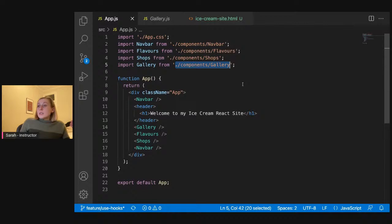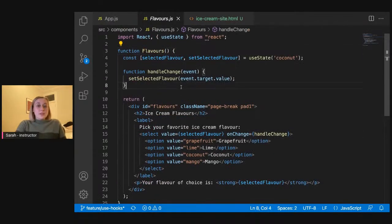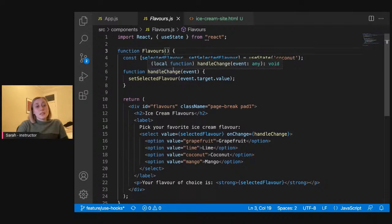All right, so that's our gallery component. The next one we'll look at is the flavors component. Let's have a look. All right, so this one's a little bit more exciting. And you can see that, again, this is a function. It's called flavors. There's nothing that goes into the parameters here, which means there's no props that we're using for this component. Remember, our props are the properties that we pass in.